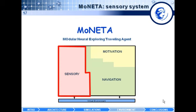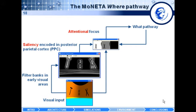A bit more detail about the sensory system of Moneta. Moneta's visual system consists of two pathways, mirroring the organization of the primate visual system. We start from a visual input, which is filtered through a number of filter banks in the early visual areas. These are then combined in a so-called saliency map, which is proposed to be implemented in the posterior parietal cortex, which generates an attentional focus, which in turn biases the what pathway.